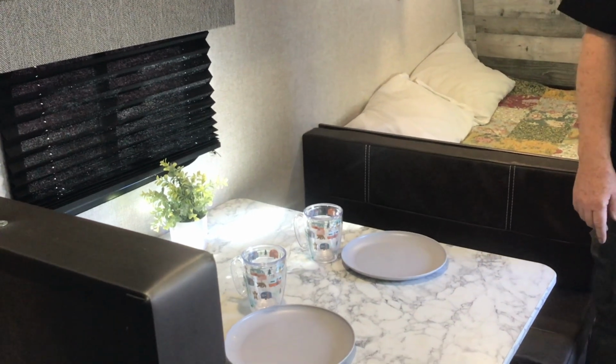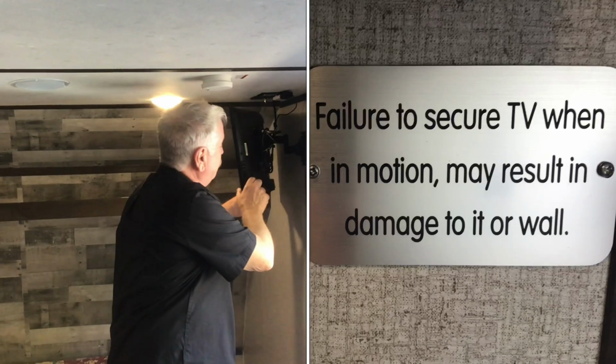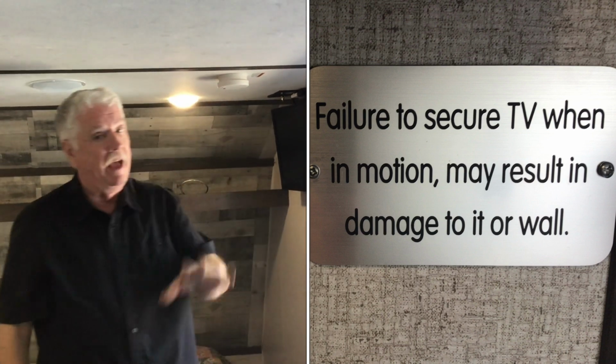But the thing I want to mention to you the most about the television is that this television must be, there's a little sign here about it, must be stored back up and locked in place. Because as this trailer, or any trailer, goes down the road, it's like a little earthquake. No, big earthquake is taking place in the back of this thing. And anything that's not secured will come loose. This thing will bounce up and down like crazy and could damage the wall or the mount or the television. And we don't want that to happen for lots of reasons. For one thing, it'll put a dent in your deposit.